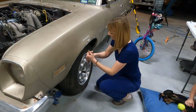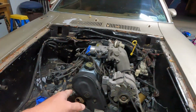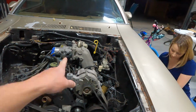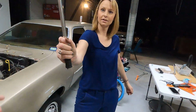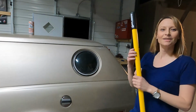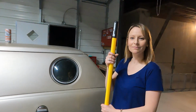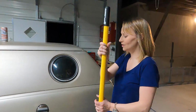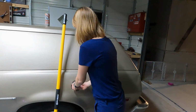We've got a lot of work to do here. A long time before this thing hits the road. What do you call that? Porthole window? Fishbowl? And this is the gas thing.